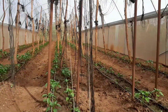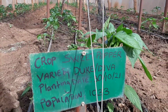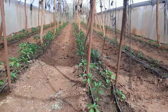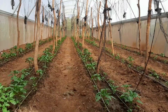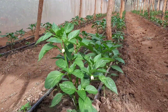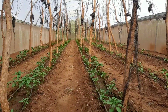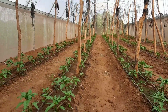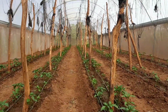As part of succession planning, we already have some sweet peppers that are already in the ground. This one was transplanted on 30th of October 2021. And the crop is coming up quite well. Pepper takes quite a while for you to notice some change, but we're already seeing some little flowers. This sweet pepper is meant to take over from some of the greenhouses that we just showed you. So it's very important for you to practice succession planting.